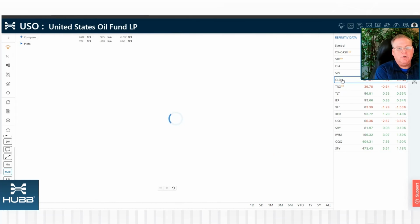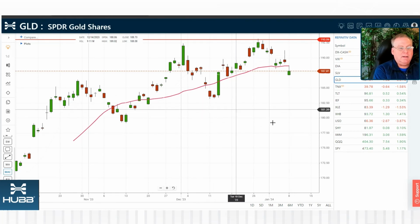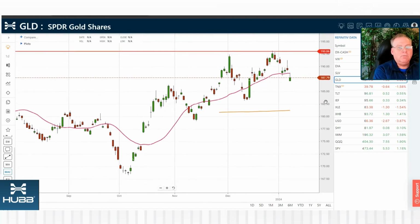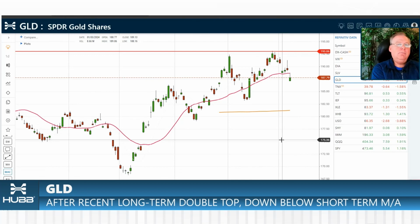Moving over to the metals real quick, gold, boy, I'll tell you what, we rallied coming into the end of the year, and then we sold off, and we hit that. You can see here I have a line of resistance. Now, this is long-term. This is a long-term area of resistance. This is a previous high from some time ago.